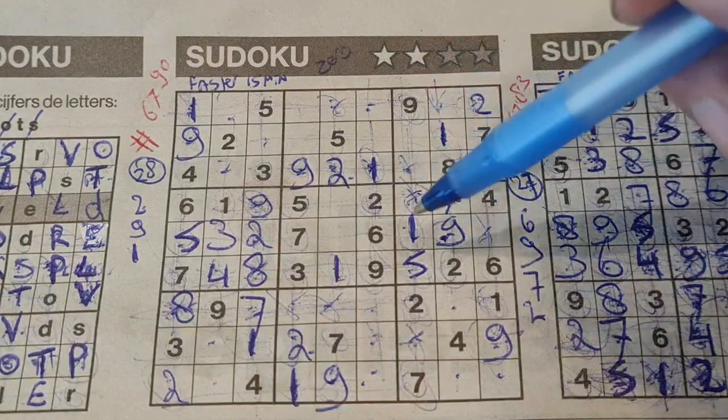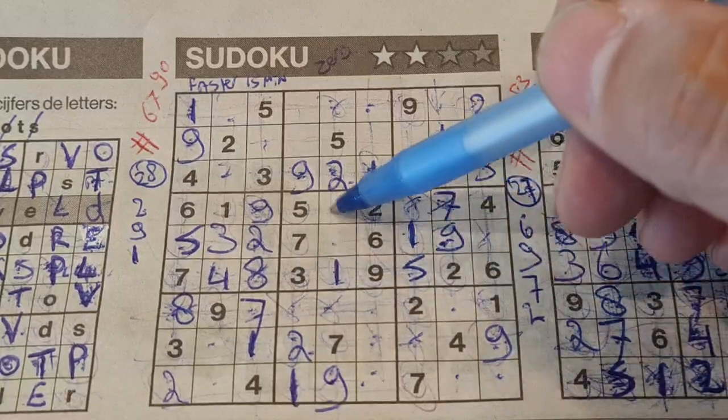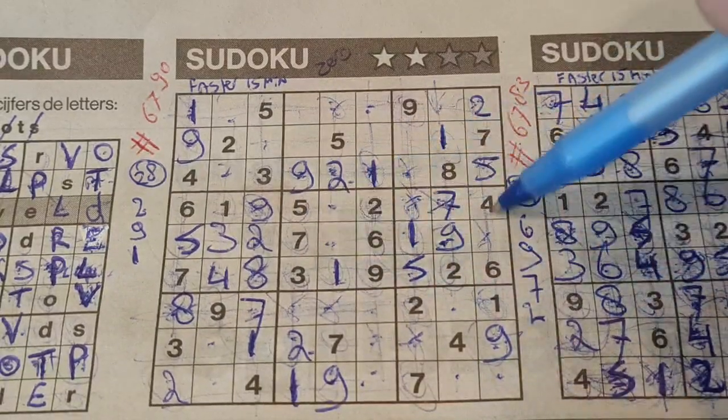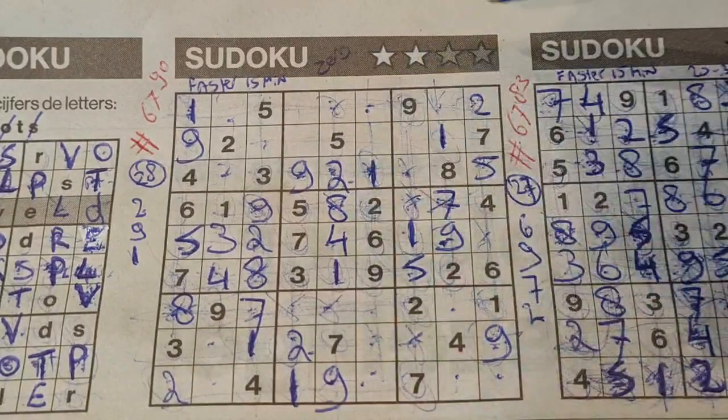Alright, and now 2 missing numbers in this big square. From the 1, the 2, 3, 4 is missing. The 5, the 6, the 7, and 8 is missing. 4 and 8, 4 and 8. We have a 4 in this row, no 4 there. 4 should be here, 8 goes there.